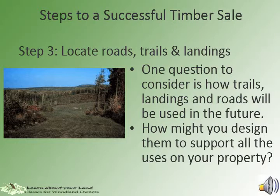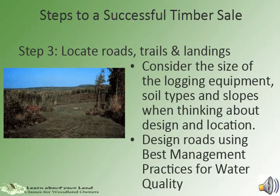Unless you say otherwise, a logger will set trails and landings according to the fastest way to move everything. However, this is a chance for you to have recreational trails set for use after the timber sale. Also recognize that the time of year and size of equipment may limit where trails and landings can be set.